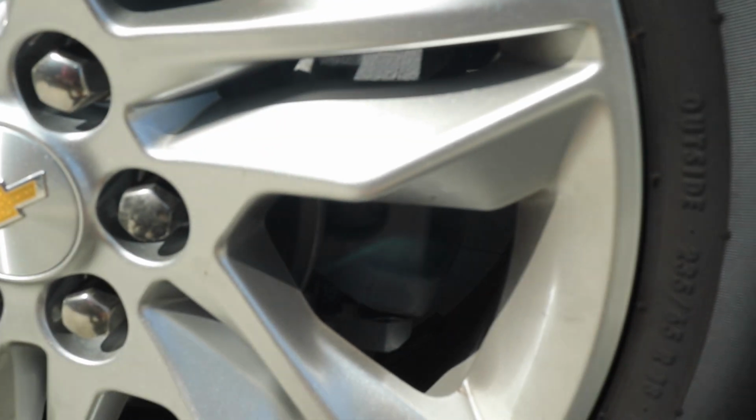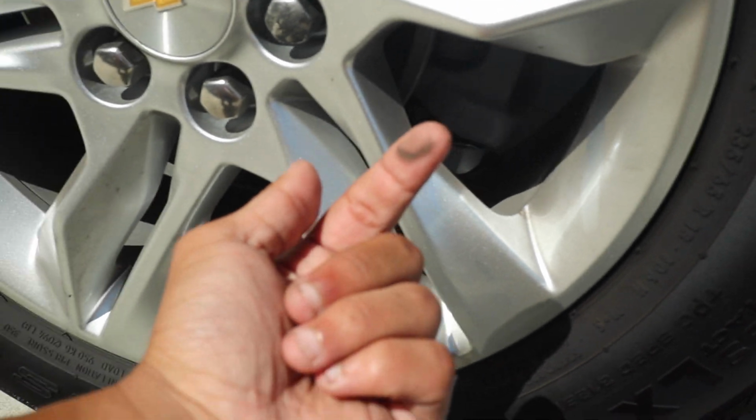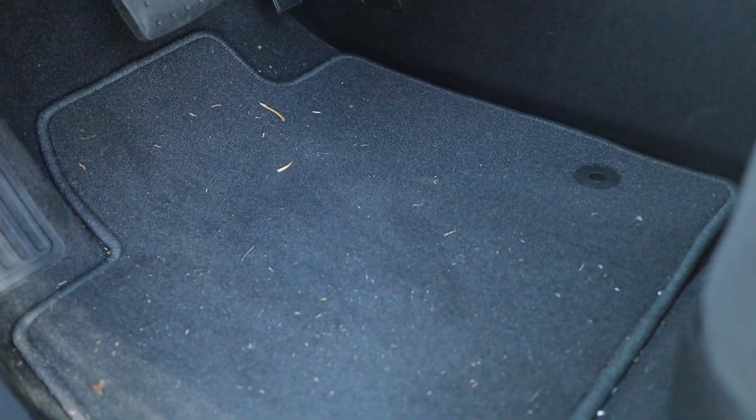So let me just show you guys. It's literally like nothing on here. Super light layer of dust. And then the interior, way easy as well. You guys can see just a little bit of vacuuming. Center console and all that is not bad at all. So should be a piece of cake. It actually smells really good in here.